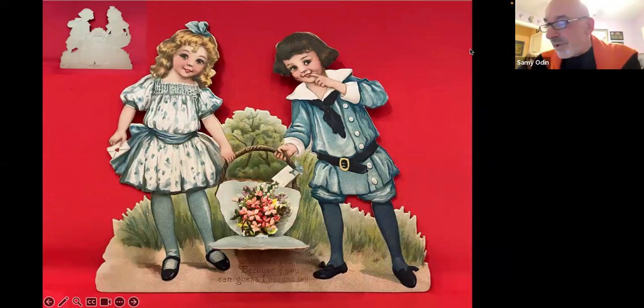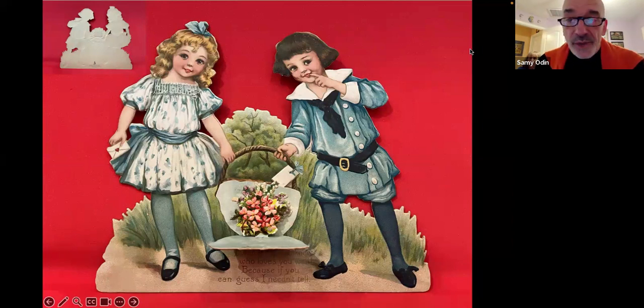Mechanical pieces of ephemera, such as this one, which has the basket opening to reveal a bouquet, are highly sought after by today's collectors. In fact, they incarnate the aesthetics of the late 19th century down to the 30s, which also coincides with the golden age of doll making.